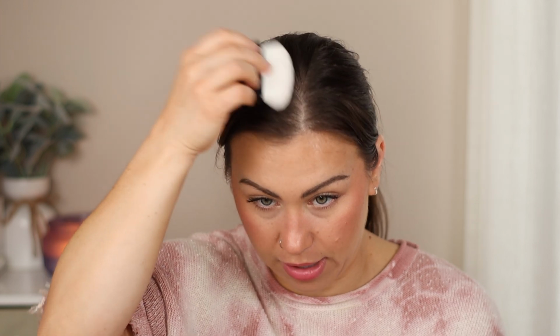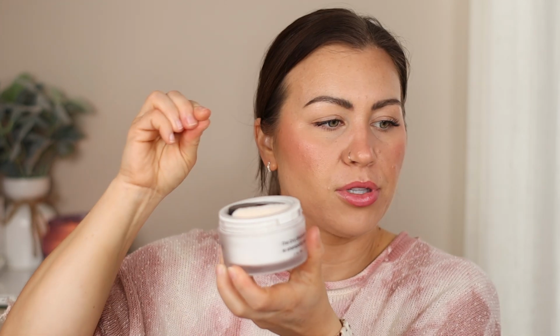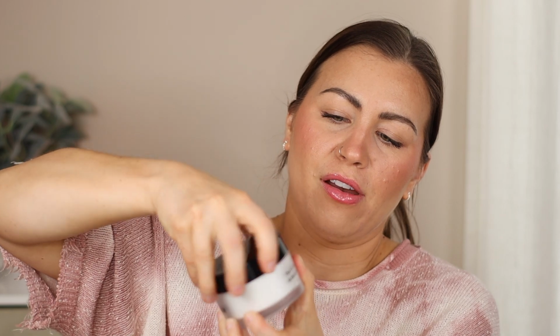I kind of like having the precision of the brush and placing it exactly where I want it and just buffing it in. I think that's amazing, especially if you have fine, thin hair and you can't really handle a really heavy dry shampoo. It just plops right in there and you're good to go. I absolutely love this. That's so far been my favorite dry shampoo I've tried.